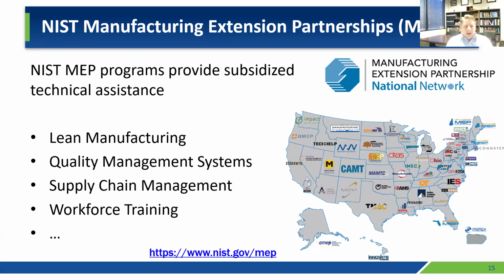They do require some buy-in from the facilities, but they will go and look and do more than just energy efficiency analysis. They are trained individuals that can help you with lean manufacturing processes, quality management systems, how to handle your supply chain. I've been through several of their trainings. They're all excellent. We've worked with these folks in the past, and they are great to work with. But if you're looking for more than energy, if you're looking at more production optimization and process optimization, these are tremendous experts that you can consult for assistance.